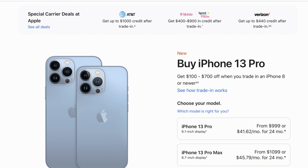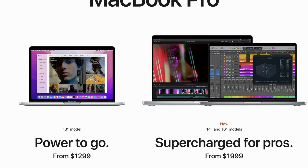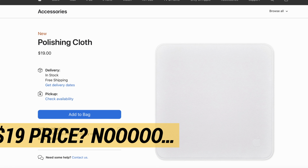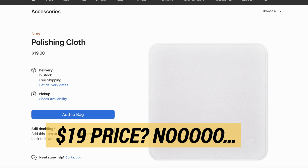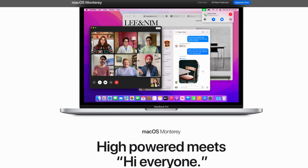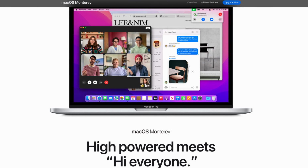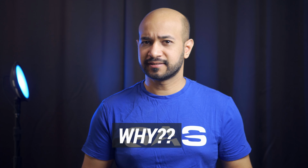Hi, we all see Apple selling their iPhones for $1,000 plus, or MacBooks for $3,000 and Mac Pros for $5,000 to $6,000, and even a cleaning cloth for $19. But did you know one of the most important products that Apple creates and used to charge a significant amount of money for is now completely free from the company? We're talking about macOS and its upgrades being free for life. How and why is Apple doing that?